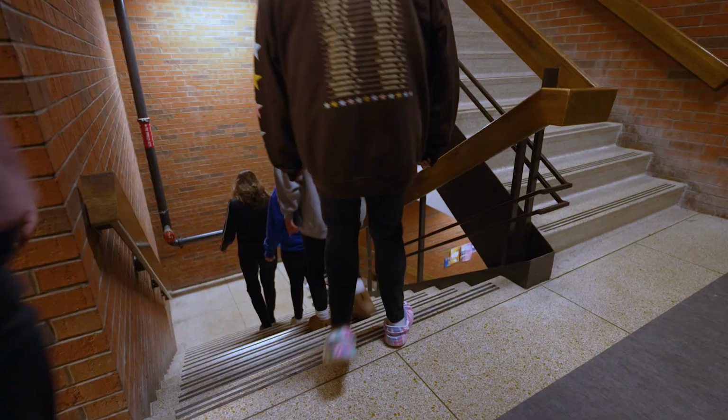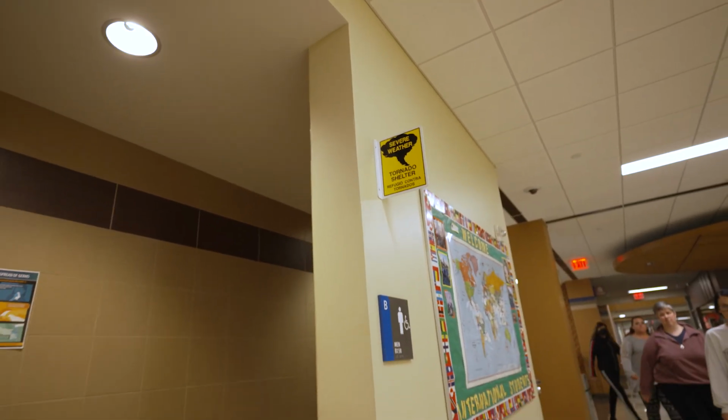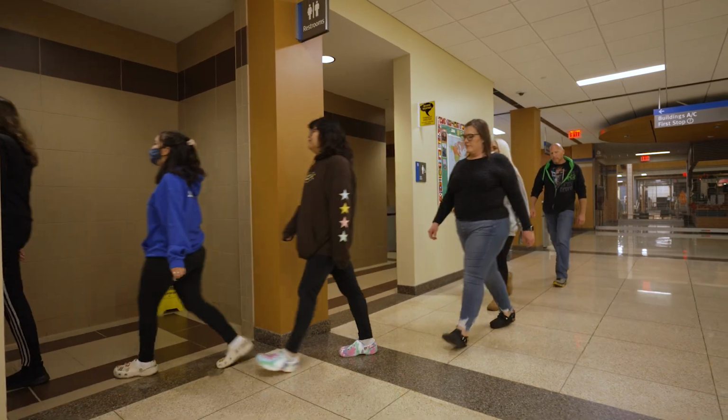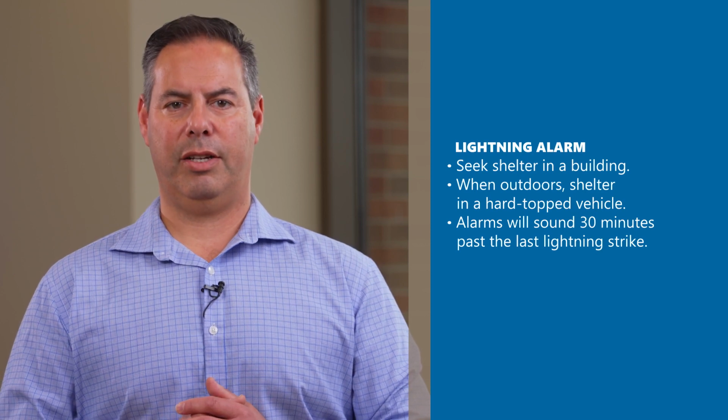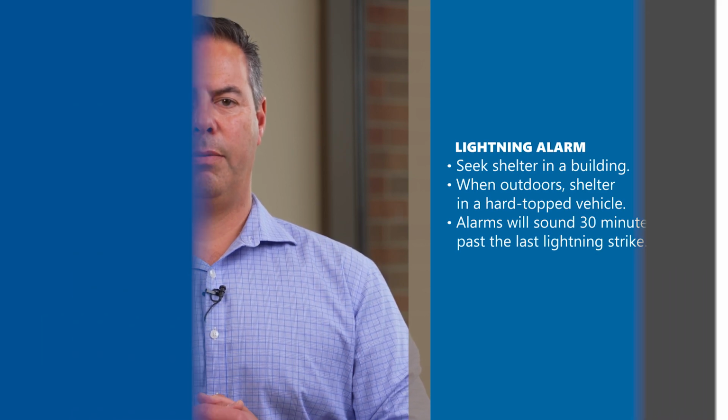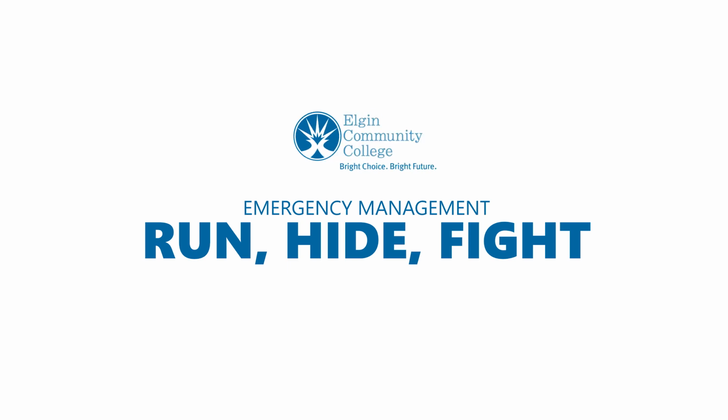For severe weather and tornado sheltering, go to the lowest level interior room. ECC has outdoor warning systems for lightning around the campus. When the lightning warning sounds, seek shelter in a building if you can. When there is no building nearby, shelter in a hardtop vehicle. When outdoors, there is no place that is truly safe from lightning strike. On campus, alarms will sound when it has been 30 minutes since the last lightning strike. Until then, stay inside.